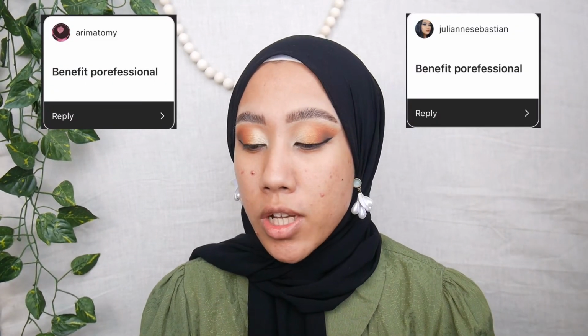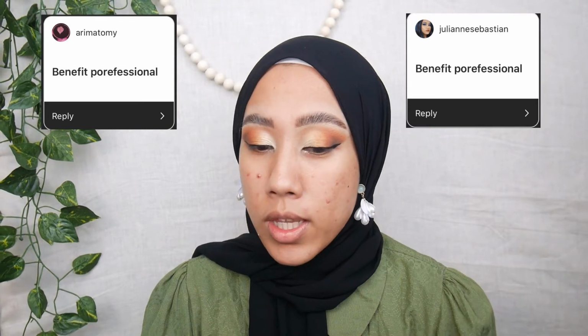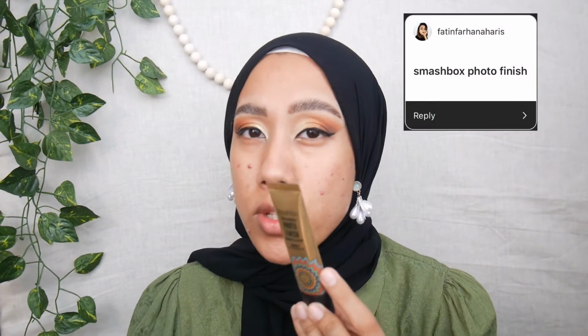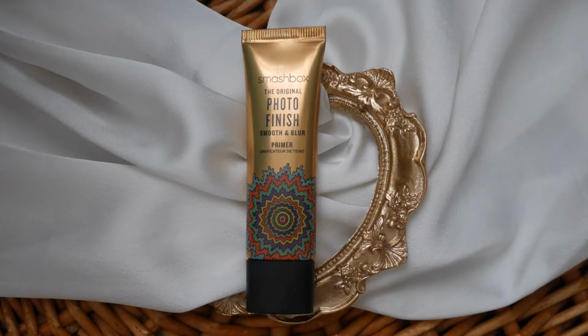Okay, moving on to face makeup now. I'm gonna start with face primer. The majority say it's from Benefit Professional. I don't have that one. The only primer I have that you guys suggested is the Smashbox Photo Finish Primer. So this one is actually from their holiday collection. Like, it comes in a set, and this year they also have this size.